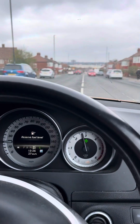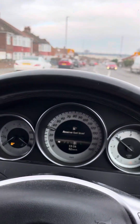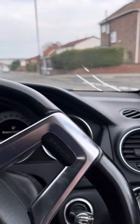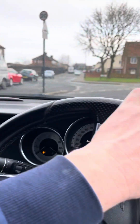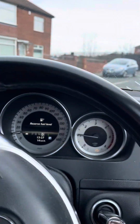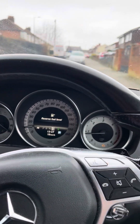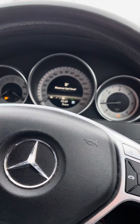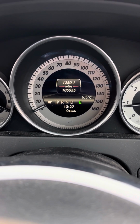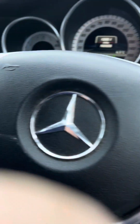So as you can see, it runs fine. These are a bit noisy when they're cold anyway. If you look at the MOT history, it's weird, it'll keep going miles, kilometres. When I got the car, it was in kilometres, and then over the years some garages have recorded it as kilometres, some have recorded it as miles. It is kilometres on the MOT, but I have changed it back to miles. So there you can see 105,555 miles. That's what it's done. You can change these to K's if you wanted to.